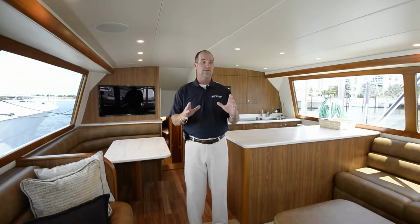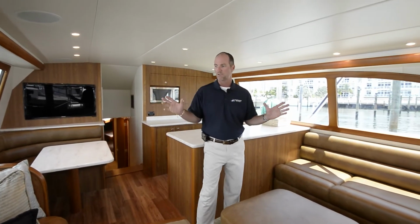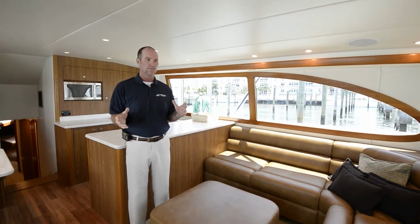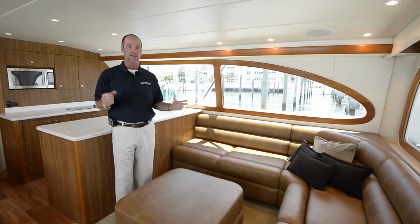As we enter the main salon of this 57 Spencer, one of the high points I think about the boat is the spacious area here. As you know, on long trips, fishing, traveling, on a lot of boats there's never enough seating, never enough places for anybody to sit down or lay down.